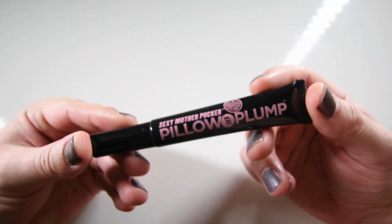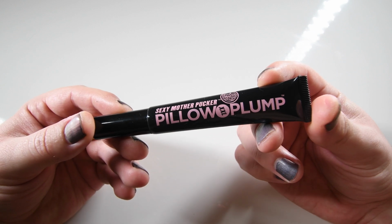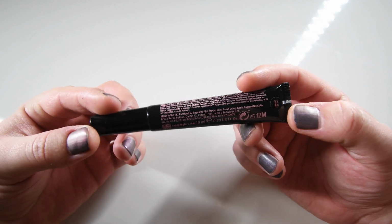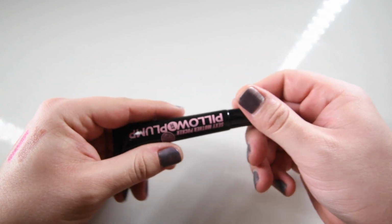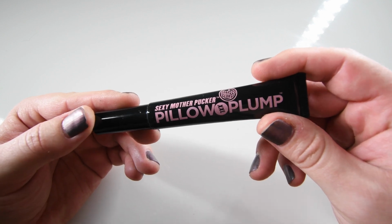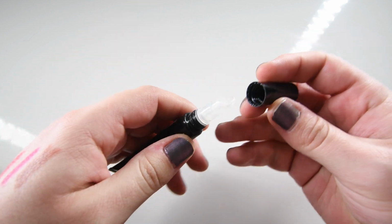I almost forgot to mention, this is another clear one that's got a little bit of sparkle in it. This is the Soap & Glory Sexy Mother Pucker Pillow Plump XXL in the shade Clear Voyant, which is kind of a funny shade name. I have another Sexy Mother Pucker one that I'm going to talk about later, which I think is my favorite plumping lip gloss ever, but I like this one because of the way it makes your lips tingle.